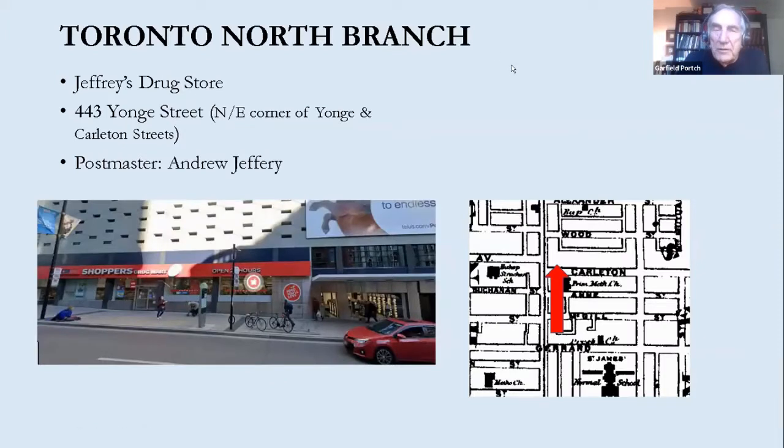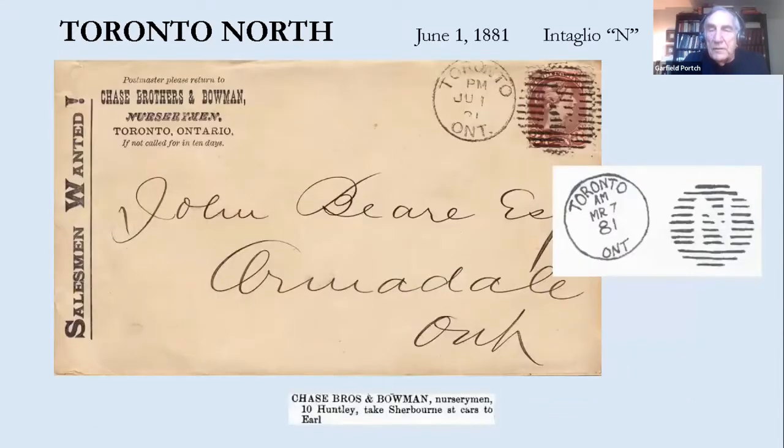So the Toronto North branch was at 443 Yonge Street. So, just, I'd say, a little north of the main branch. And there's what 443 Yonge Street looks like today. It's a Shoppers Drug Mart, and Shoppers Drug Mart still has a post office in it. One of those little branch offices with a number, but nonetheless, it's still there. By the way, there's a lot of these little illustrations, and I snitched them off Google. You do the Google map search, and you get your street view, and you can clip and paste to your heart's content. Makes a nice addition to illustrate a collection.